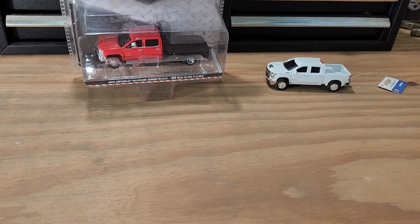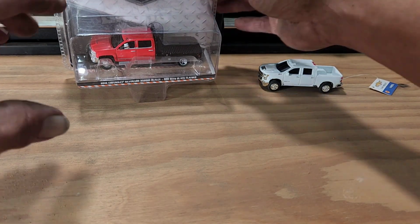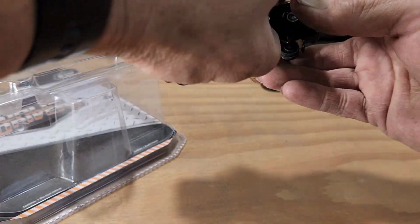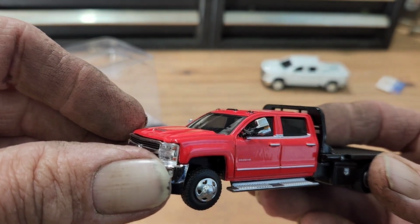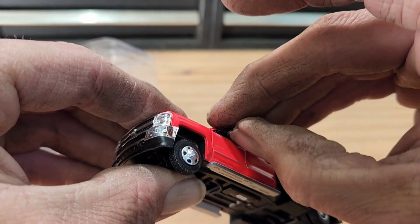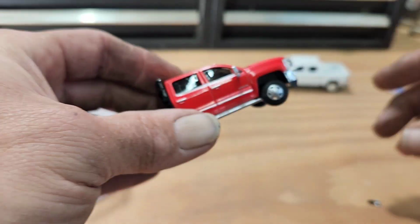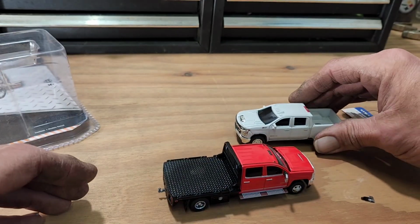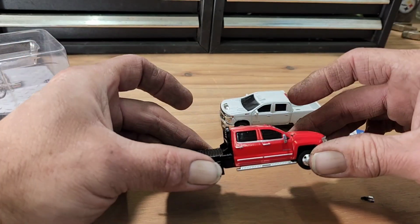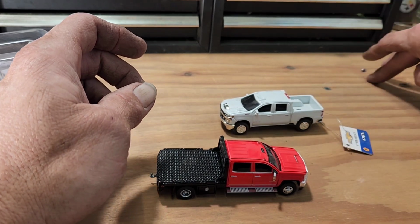All right, see if we can get you lined up here a little bit. Now, what we're going to do is, like I said, I'm sticking with the white trucks. Look at this one. Out of the package with a broken mirror. I'm telling you. Luckily for me, it just popped out, so we'll be able to reuse that. And then I wanted to have a flatbed, so we're going to use this 2500 HD. I don't have a 3500. Well, I got this, but I don't have another one in white that I am willing to make into a flatbed.